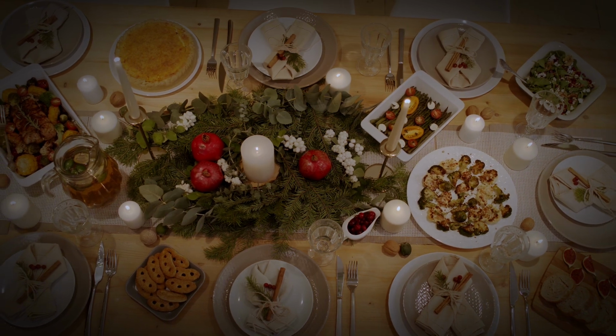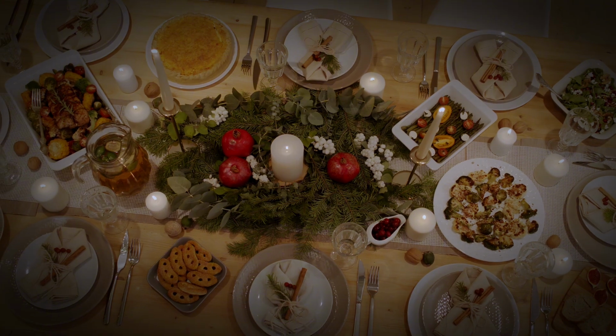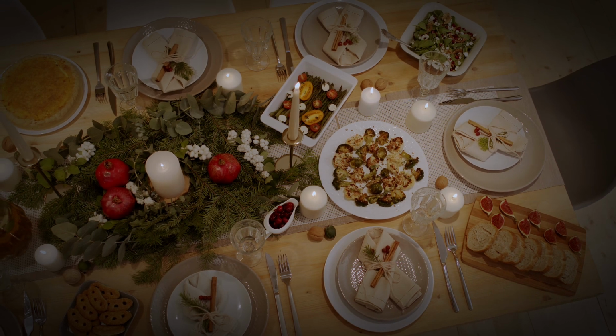Our 4th recipe is a rich and creamy dish that feels luxurious, yet is simple to make. Shrimp risotto. This Italian classic is a perfect choice for a special dinner or when you want to impress someone with a homemade meal. Let's begin.